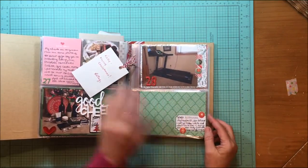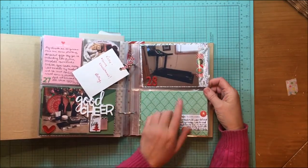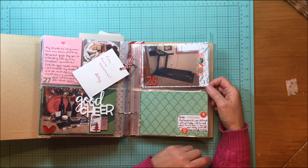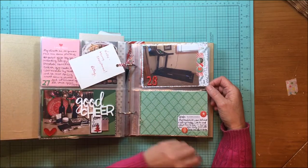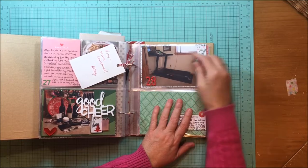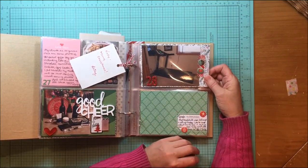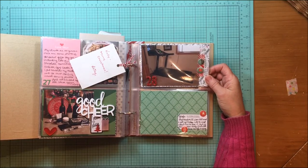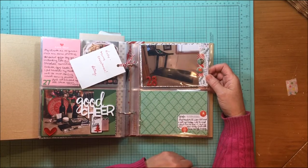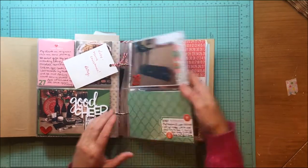Day number 28 here is a picture of my treadmill, because that was the day that my treadmill was delivered and set up. Unfortunately, I didn't use it until today. I'm recording this on the 4th. I think I walked on it for a few minutes over the weekend, but started coughing immediately. But today I actually ran a mile on it, which is really nothing. Normally I run 3 miles at least, but as you can tell, I'm still not completely healed. But I got a mile in on my treadmill plus 10 minutes of walking. So I was really excited about that. Wanted to document it because this is a big deal for me.